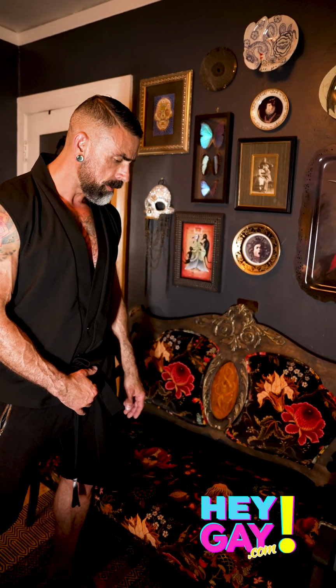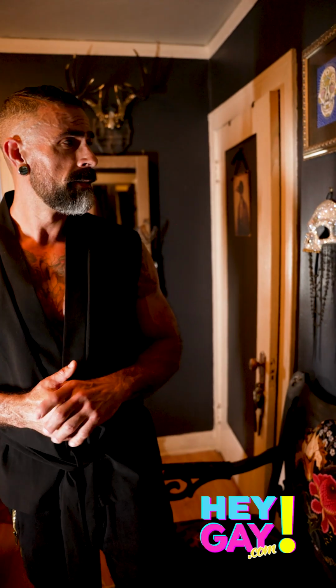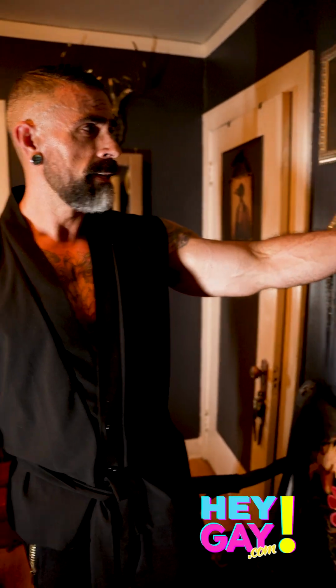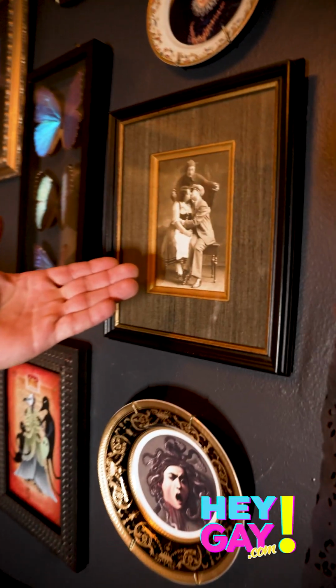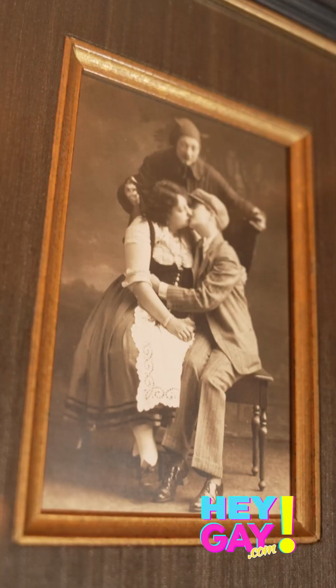And I fell in love with the fabric and thought this would be perfect for the bench. One of my favorite pieces on this wall is actually a family photo. So this is a photo of my great Aunt Mary. Aunt Mary tended to dress like a man quite often in the early 1920s. Quite a few photos of her dressed as a man.